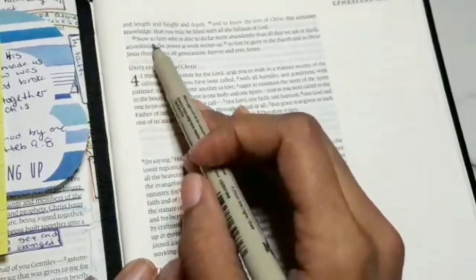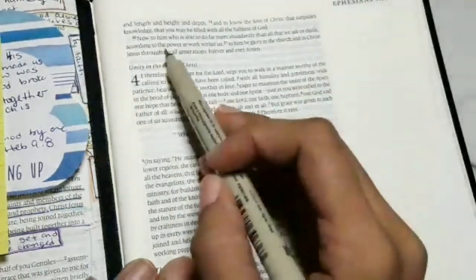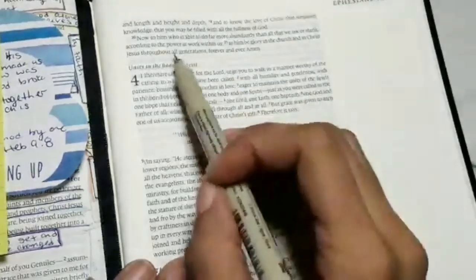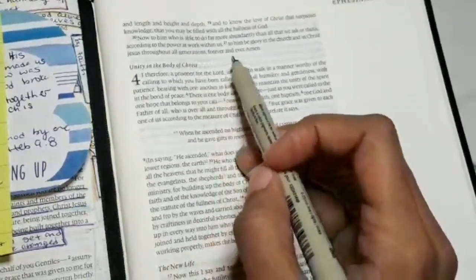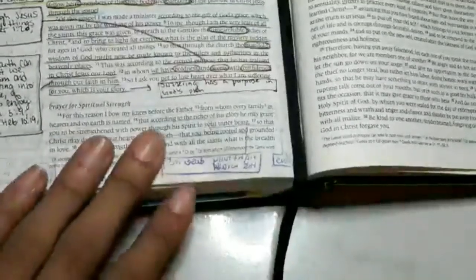Verse 20, "Now to him who is able to do far more abundantly than all that we ask or think, according to the power at work within us, to him be glory in the church and in Christ Jesus throughout all generations, forever and ever. Amen." So, I'll get into that after we break this down.